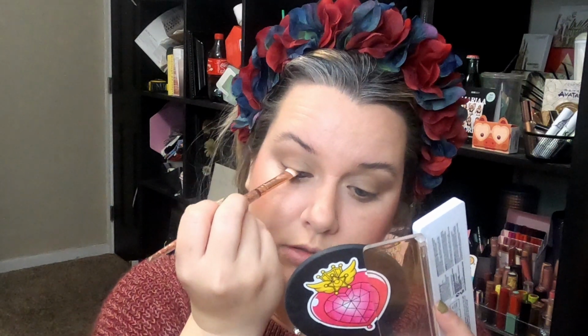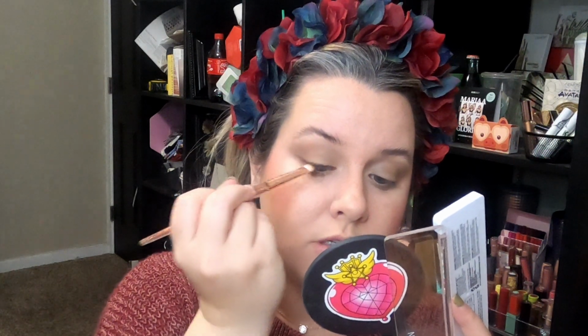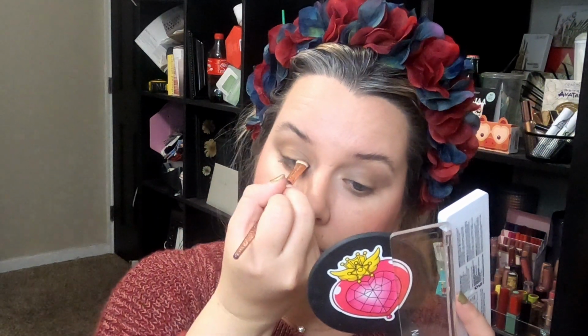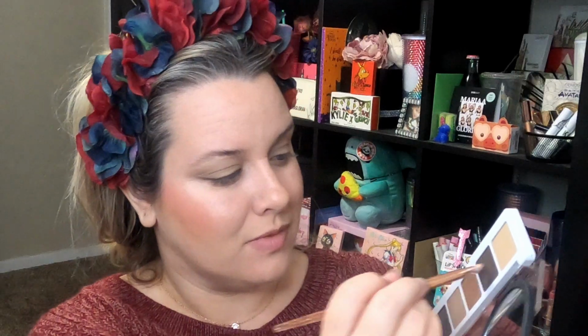Nice. And then after I have a good buildup, sometimes I'll smudge it. Here we go. I'm impressed. I don't want to go to the other side because I'm worried it's not going to come out as good. But I know I want it to, so let's make it happen.